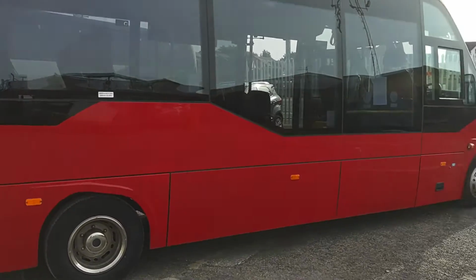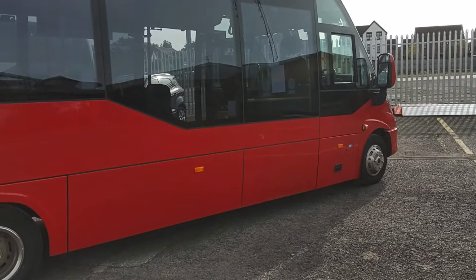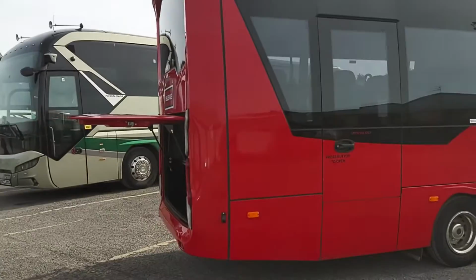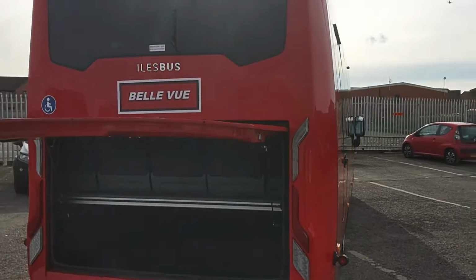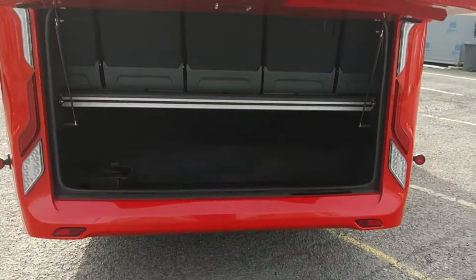Obviously, being 6 months old, you're not going to find any issues really bodywork wise. We've got Euroliner wheel trims fitted. Back corners are in good order. There is a little bit of luggage space. As I said, predominantly it's a service bus, but it is to a kind of dual purpose specification. So you've got a little bit of luggage there, not a lot, but there's a bit of storage. You're not going to expect a lot. After all, it is a bus.